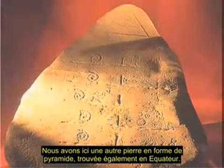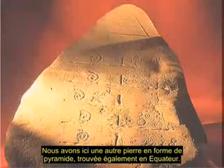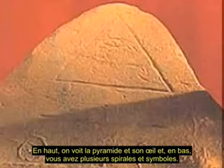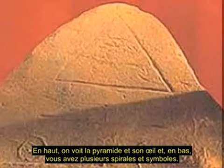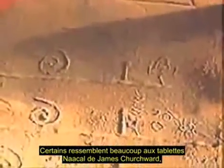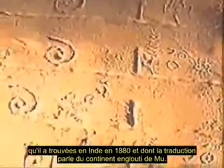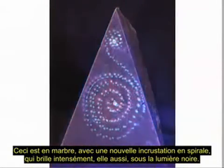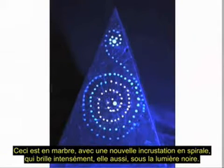Here we have another pyramidal stone also found in Ecuador. On top you see the pyramid with the eye, and down below several spirals and symbols. Some of them are very similar to the Churchward Naacal plates, which he found in 1880 in India, and the translation was talking about the sunken continent of Mu. This is a marble with another inlay of a spiral, also shining very brightly under black light.